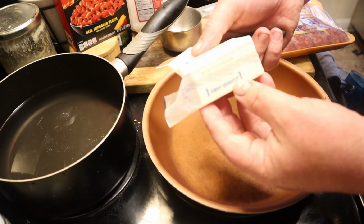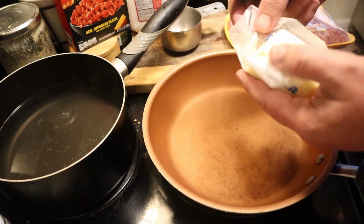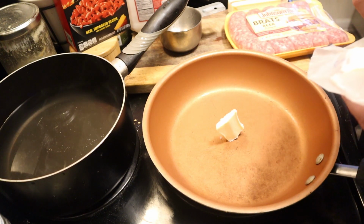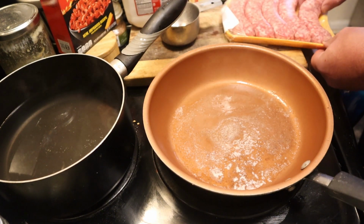So you want to get about a tablespoon and a half of butter. You can see it on the side here in the writing. Probably not too well on your phone, but just look at your butter. It's going to have it written on there. So get about a tablespoon of it. Put it in there. I cut it at a weird angle, so I'm going to cut the rest of it off just because I'm using that weird hook knife. All the rest of my knives are in the wash, man. Don't judge me. So let that get melted. Then we're going to put in our brats.